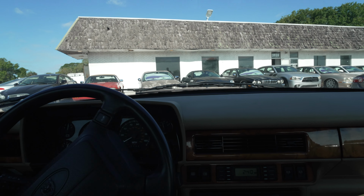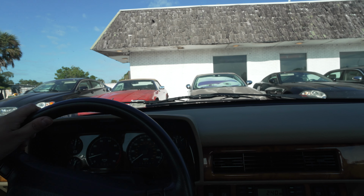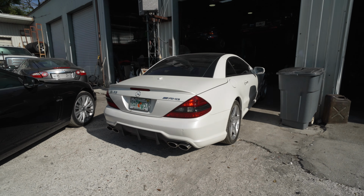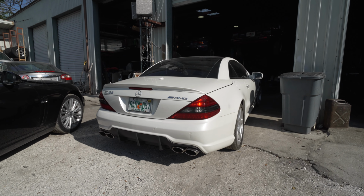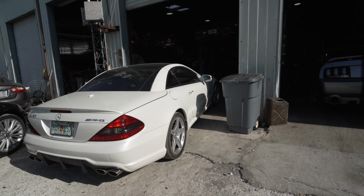Alright, welcome to Thoroughbred Motors. Look at this beautiful red XJS. This is a pretty crazy looking SL63 AMG. One of my dreams actually.